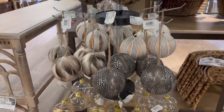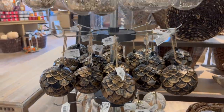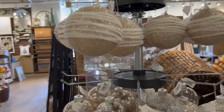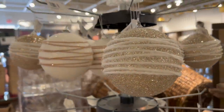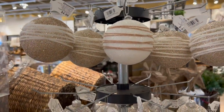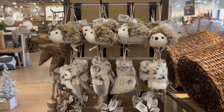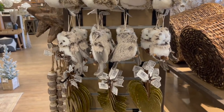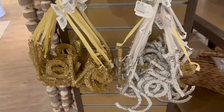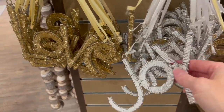Aren't all of these ornaments gorgeous? They're just so natural and peaceful with a little bit of glam. I think some of them, like these up here, might be a good DIY. So you could always try your hand at that. But I just love this type of decor. It's so soft and soothing, and I absolutely love these down here. They are beaded, and you know how I love the word joy, so I thought that was gorgeous.